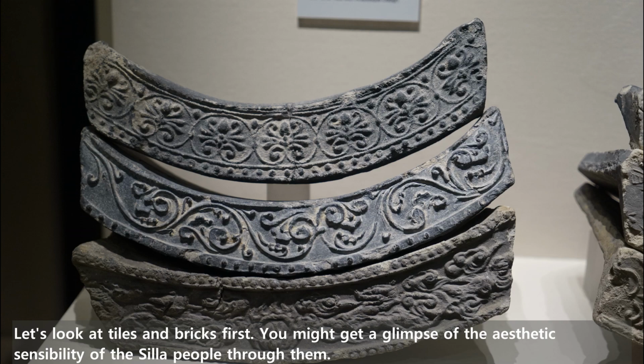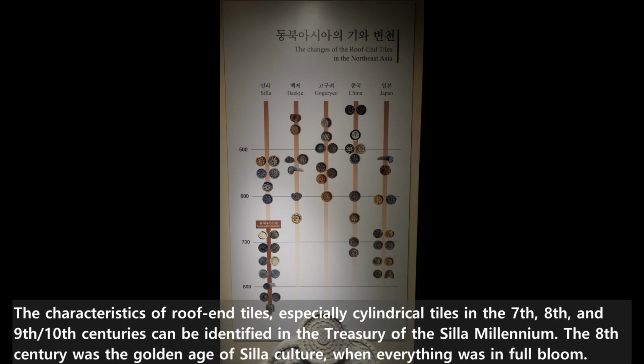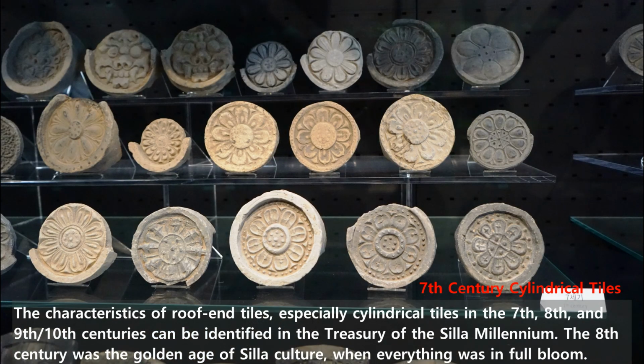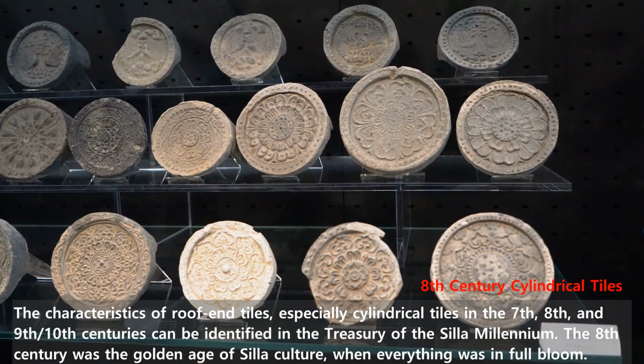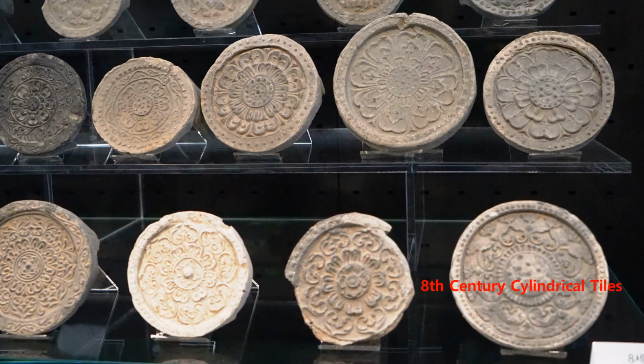You might get a glimpse of the aesthetic sensibility of the Silla people through them. The characteristics of roof tiles, especially cylindrical tiles in the 7th, 8th, 9th, and 10th centuries, can be identified in the treasury of the Silla millennium. The 8th century was the golden age of Silla culture, when everything was in full bloom.